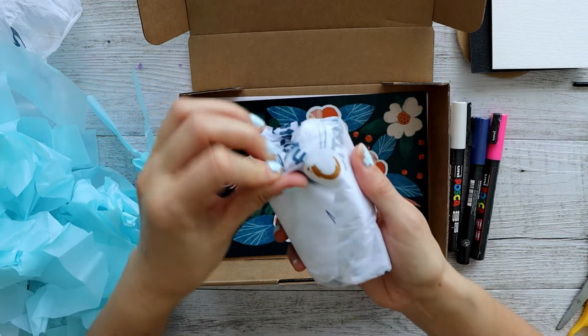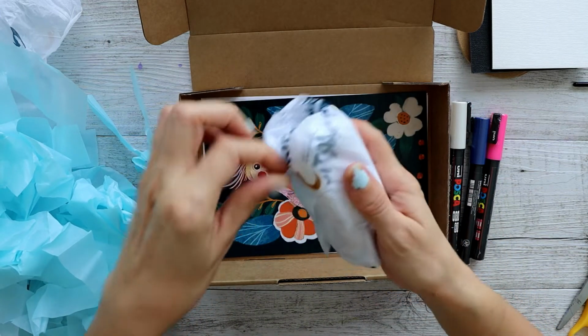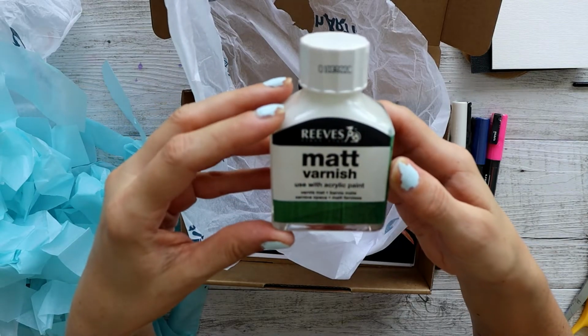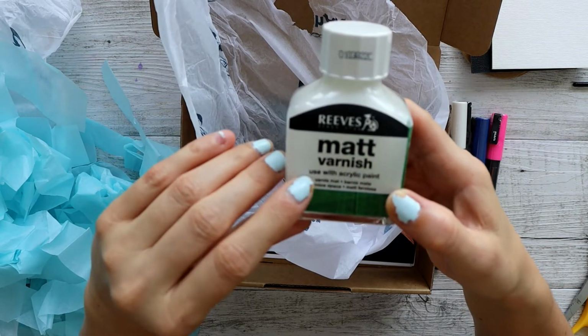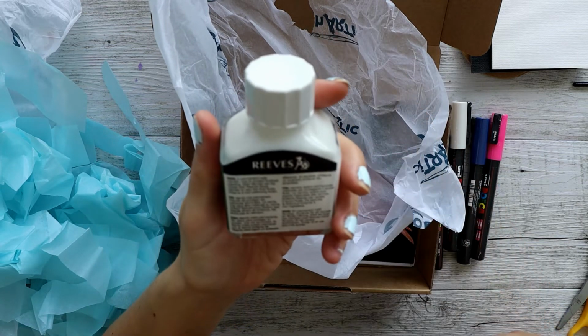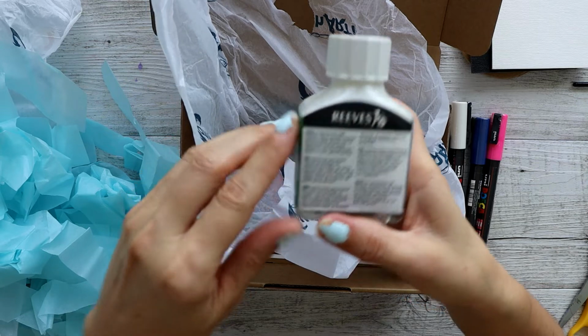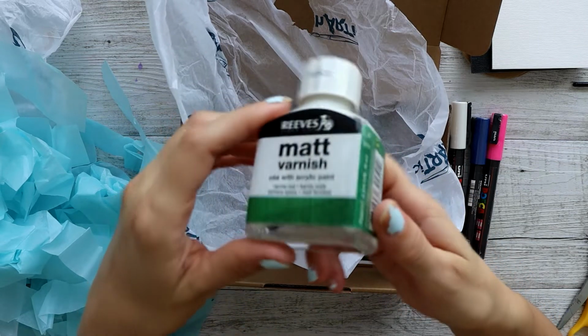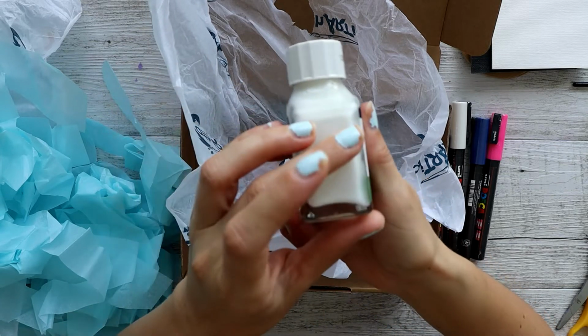Alright, here is package number 2. We have a Reeves matte varnish used with acrylic paint. So this is to put over the top of the coasters so you can use them. Oh, that's pretty cool.